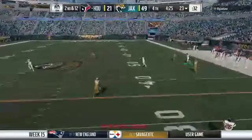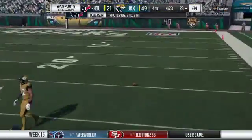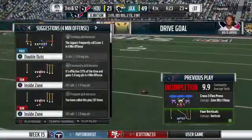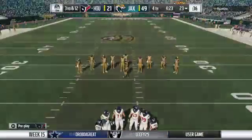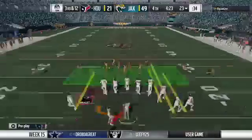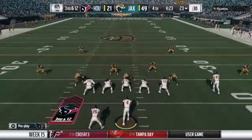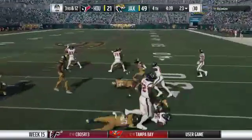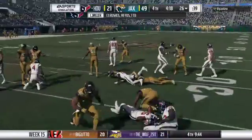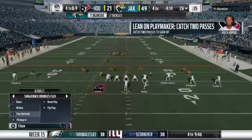Here's Watson looking deep downfield. And both guys were there, but it falls incomplete. This defense is continuing to contest every deep ball that is thrown downfield. And, look, it doesn't matter whether you're playing man or zone. Eventually, that becomes man-on-man, and you've got to trust yourself and go up at that moment of truth and make the play on the football. And he'll get this one up to the 26. Give him 3 yards there as that'll take us to 4th down.